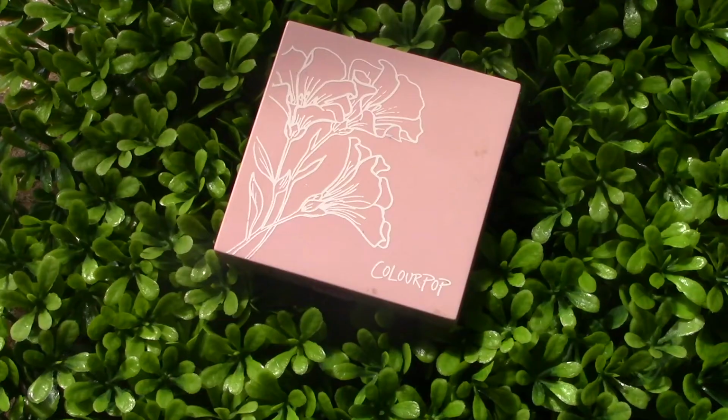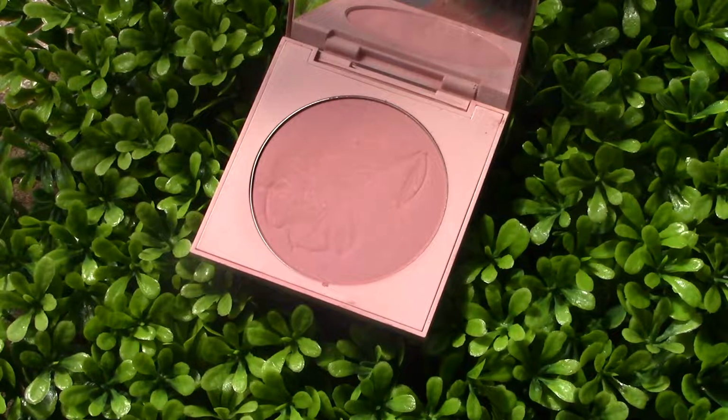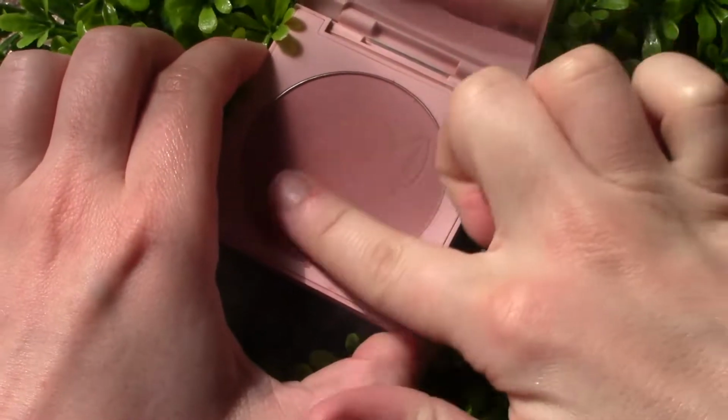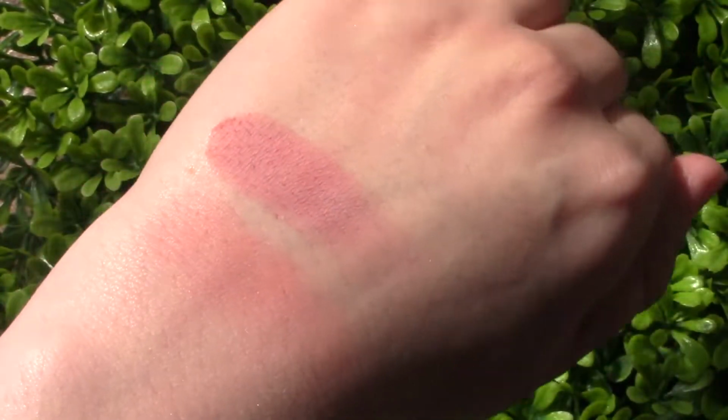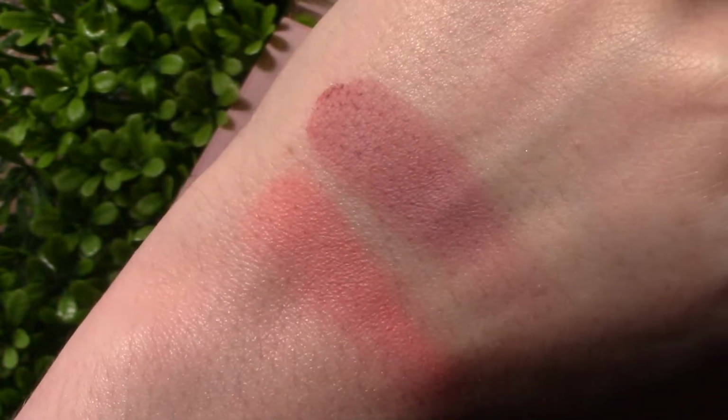Next up is the blush in the shade Coast to Coast. I believe this was in like one of the mauve collections that they put out a while ago. It's still available, I checked. It is a nice, cool tone, mauve-y color. There's no like reddy undertones. It's very true cool tone mauve, and it's also a matte. It's super beautiful. I feel like this would be a good one for brides. It's very natural. It really resembles like when you get flushed when you run.